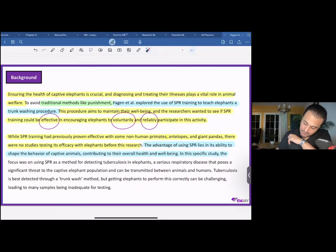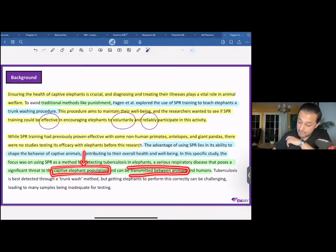Now, in this specific study, the focus was on using SPR as a method for detecting tuberculosis in elephants, a serious respiratory disease that poses a significant threat to the captive elephant population and can be transmitted between animals and humans. So this could be dangerous for the elephant itself. At the same time, this could be transmitted to other animals as well as humans. Now, do you realize the significance of this research?